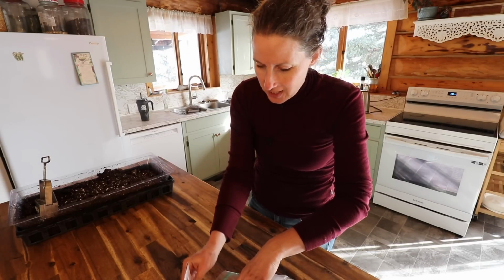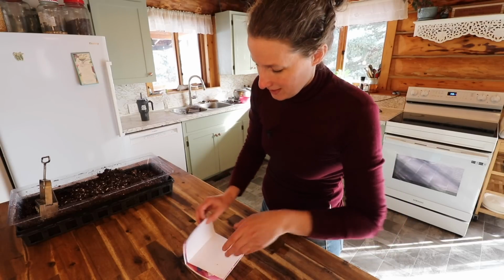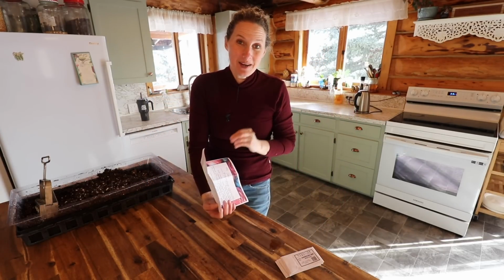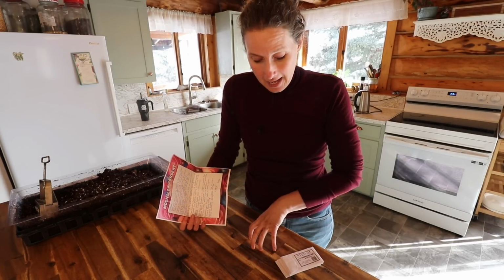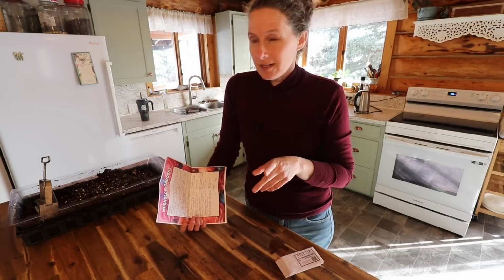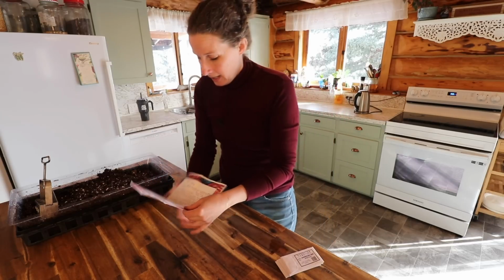but I think I am going to start with some that my friend Ash sent me. Let me show you. These are mostly all new to me from Moonglow Gardens. If you are looking to buy tomato seeds, I would highly recommend Moonglow Gardens. They are in Alberta and in the north. She's in, I think, a zone 3 as well. I'm in a 3B. I think she's in a 3. But anyways, she grows amazing tomatoes in her region.